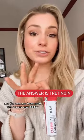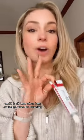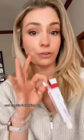The answer is tretinoin, and I'm sure you have seen this all over your TikTok because it is literally a miracle worker. Like, this is one of the best anti-aging products out there, and it is all I use when I am on the go, when I'm traveling, and my skin is freaking out.